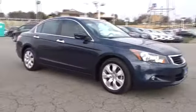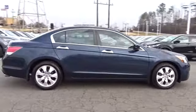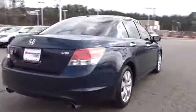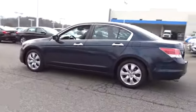The 2010 Honda Accord. Ingeniously simple, yet overflowing with luxury and technological creativity, all that and more in the Accord. This vehicle has less than 100,000 miles. Here are some of this vehicle's great options.